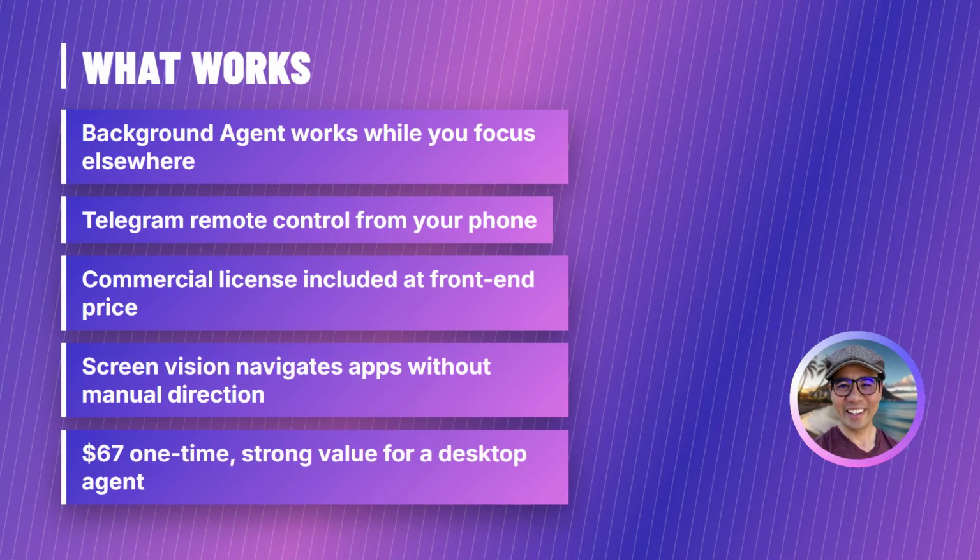What I like: background agent mode is the real deal. One command and Odin works while you're completely free. The Telegram remote control is a genuine convenience win for anyone who works on the go. The commercial license lets you deploy this to client machines and charge for it, and the one-time pricing during launch makes the entry cost pretty easy to justify.